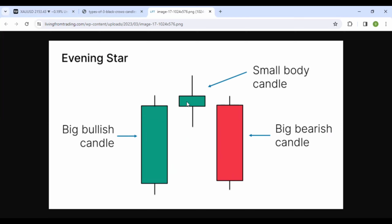Then the second candle, which is this one, opens with a gap up. You can see the gap between these two candles. It has a tiny body, which could be green or red. Now the third candle, which is this one, the big bearish candle, opens with a gap down. This is a gap up, then this one is a gap down. The second one was opening from here upward, so this is gap up, then this one has to be a gap down. Now it closes at least 50% or below the first candle.